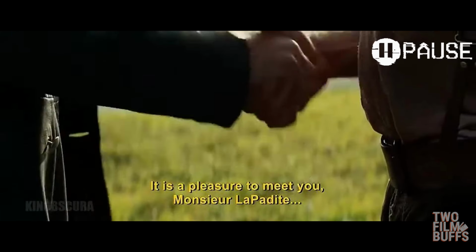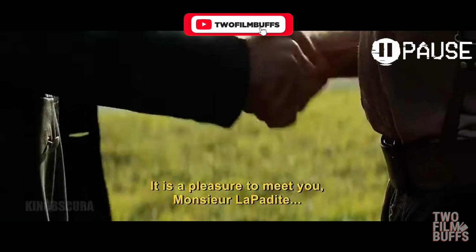So Colonel Hans Landa approaches the farmer with his hand out to show a friendly gesture. In some sort of weird way, it's kind of humanizing the Nazi party.